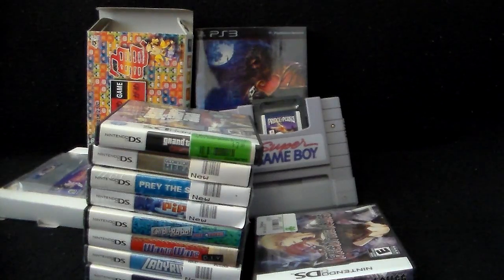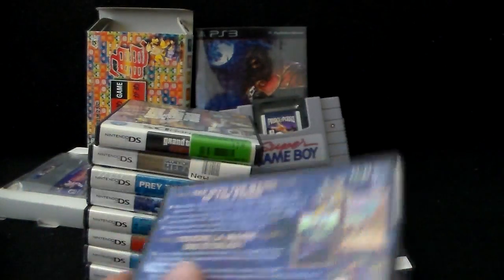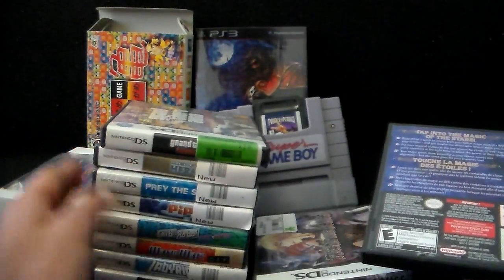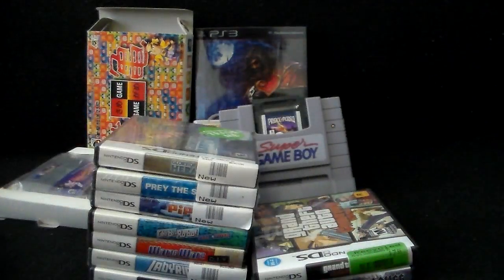Next up, we've got for a whole $2, Magical Starshine, yet another RPG for the DS. See what I said? This is a pretty good sale we got here. I think the most expensive game here was like $10 or something. Pretty good. Most of these are just $1 or $2. Kind of cleaned out their selection a bit, as you can see.